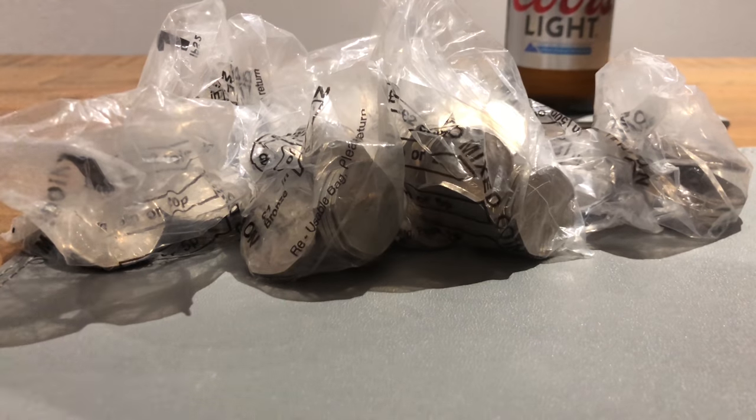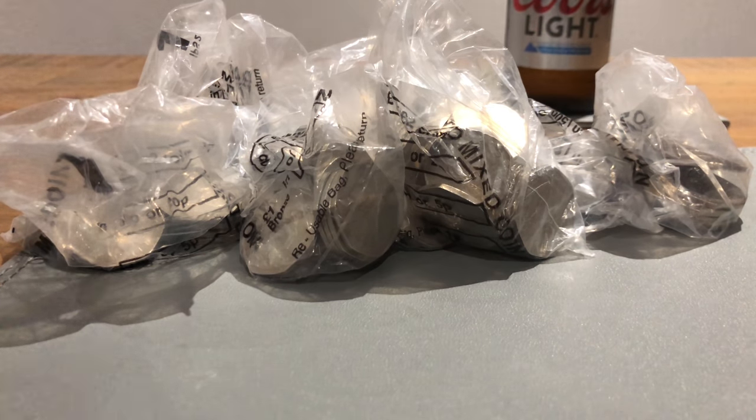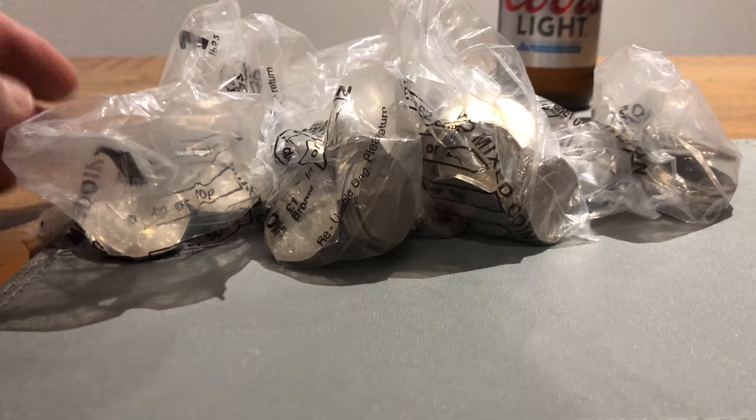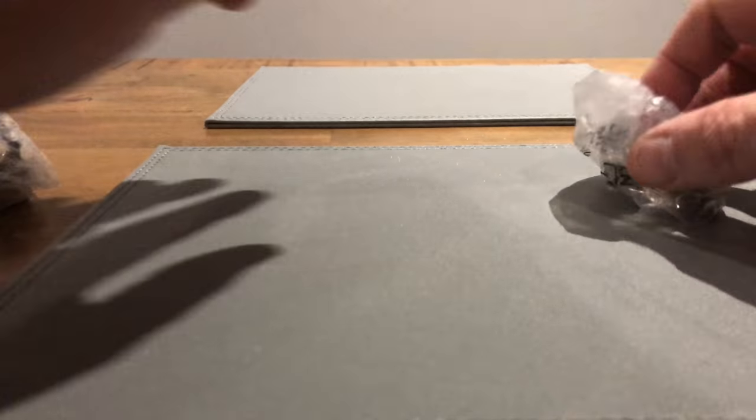1, 2, 5, 6, 7, 8, 9. Let's do £90 and see how we get on. Out of the way. So, reposition the camera a bit. Over there, and let's start.